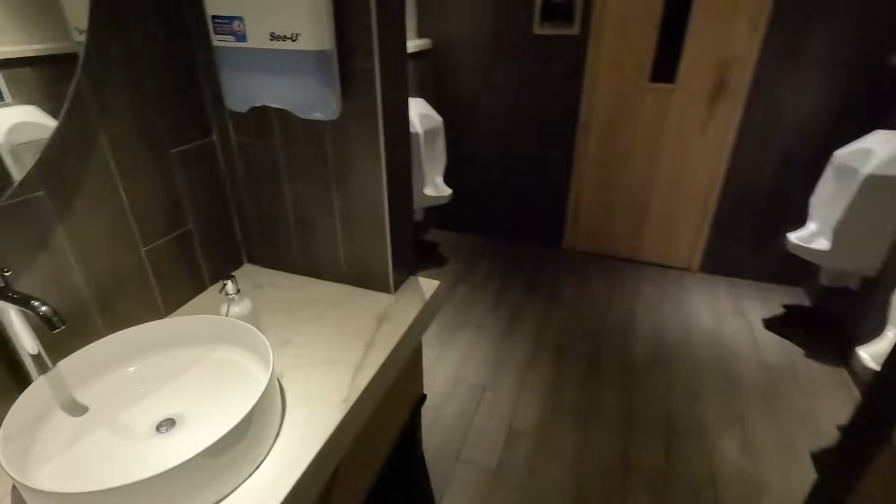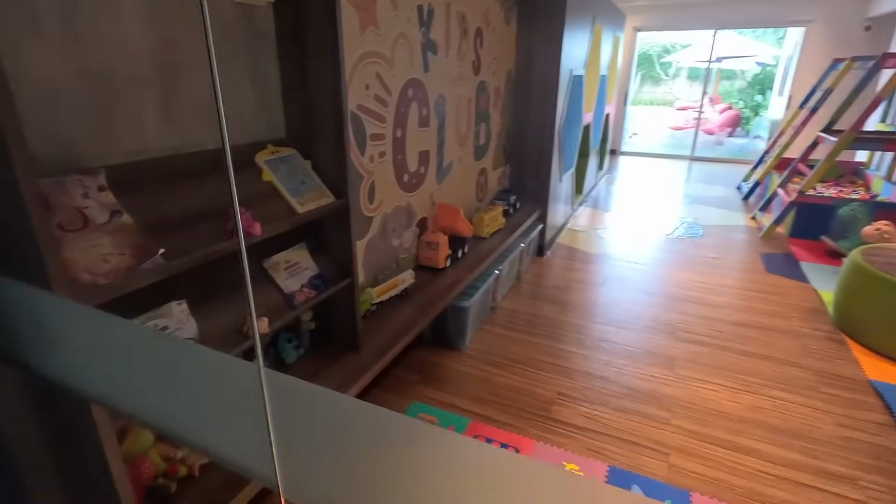In the gents, there is no shower facility. Oh, that's interesting. So it's only a toilet here. Oh, sorry. There's one shower facility over here, and a toilet with a bidet. Then the sauna is here. Let me see if I can turn on the light. Oh, okay. So this is how the sauna looks like. There's no one using it. It's still cold inside.